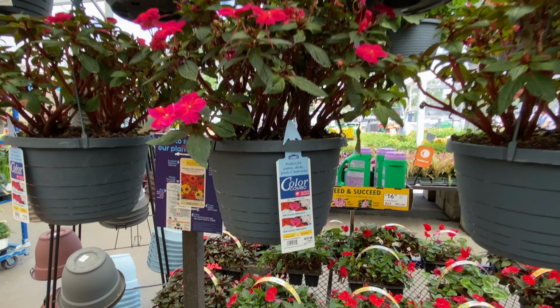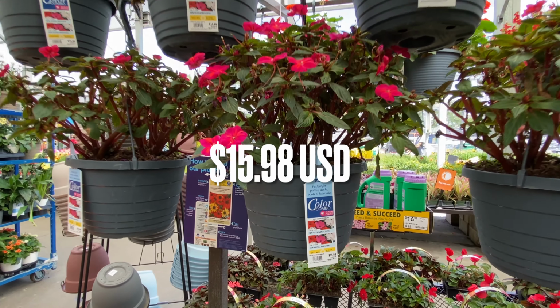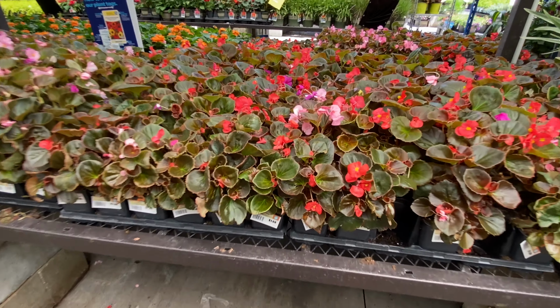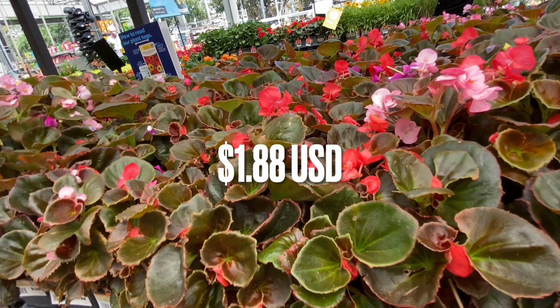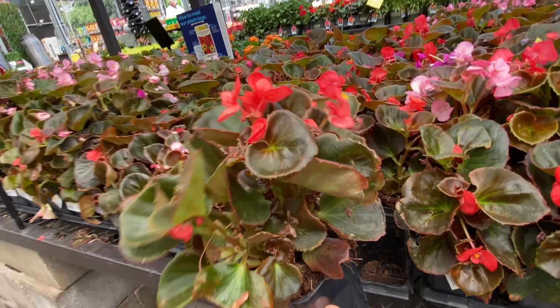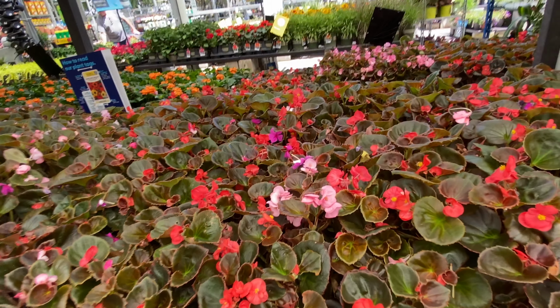I love these pretty fuchsia flowers. They're really pretty. And then if you just want a little one, these are $1.88. So I figured I'd just show you one little individual small guy, and that's a great price for a little plant. You can put him in a pot by himself if you wanted. Very pretty.